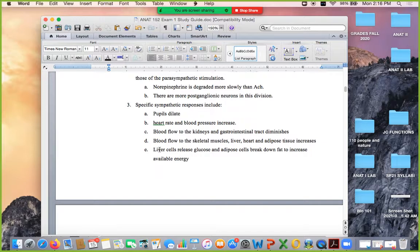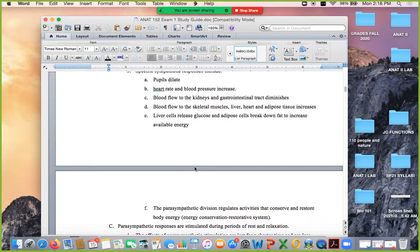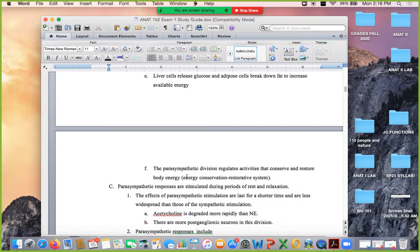And right along with that, our liver cells are going to be releasing glucose, and we're going to be creating new glucose, and fat cells are going to be breaking down fat to release triglycerides to increase the amount of energy available. All of that's going to be making it so that we're able to meet the energy demands of something that might be quite grueling in an extreme fight or flight situation. Now, the parasympathetic division does the opposite of that.